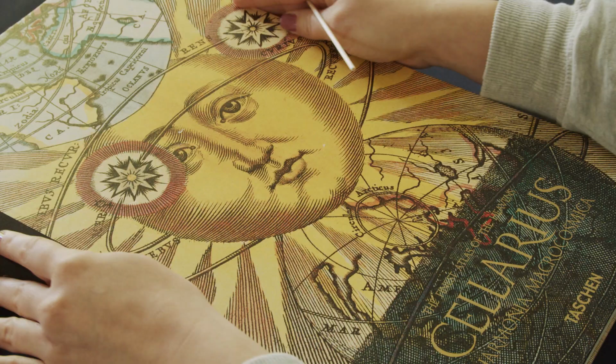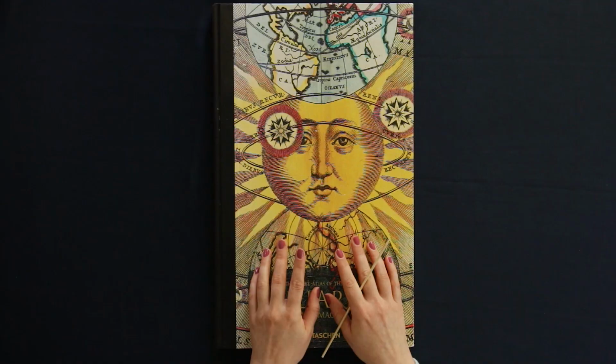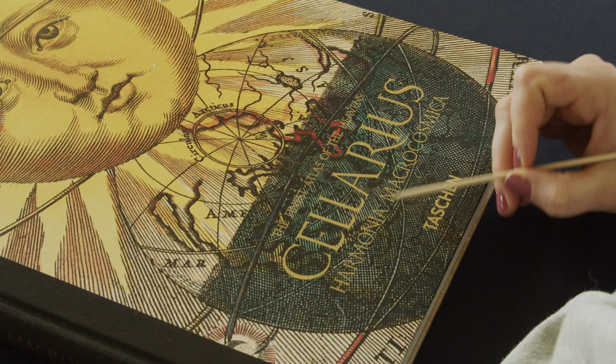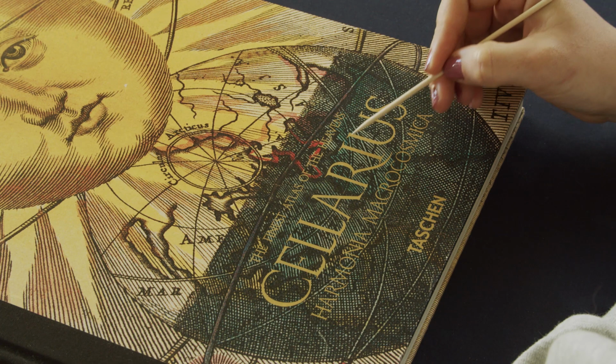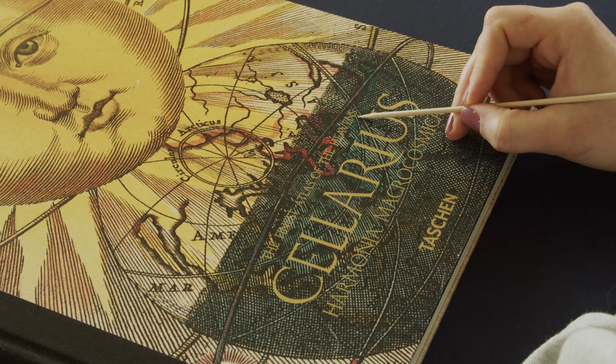Today I have this really beautiful book that I'd like to look at with you. It is the Harmonia Macrocosmica by Andreas Cellarius, or if you look at his German name, Andreas Keller. This is the finest atlas of the heavens. It's a beautiful title.